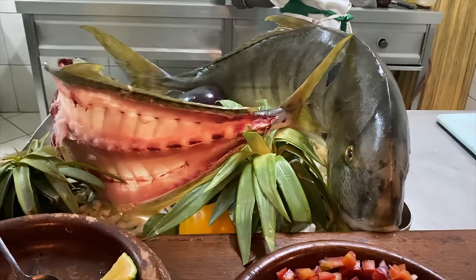They also have a catch of the day fish that they actually just cook fresh from there. Still a full fish there. Oh, it's pretty good too.